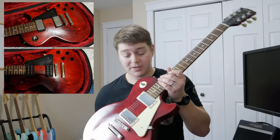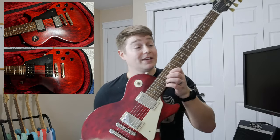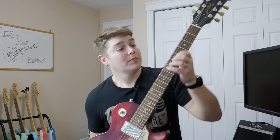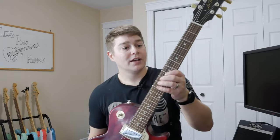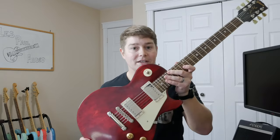I think adding the pickup covers was the major thing here. Once I changed that, the whole guitar looked different. And really, like I said, it looks like a Les Paul Studio, save for the inlays on the fretboard. They're just dot inlays instead of parallelograms, but nonetheless, I think it looks pretty cool.